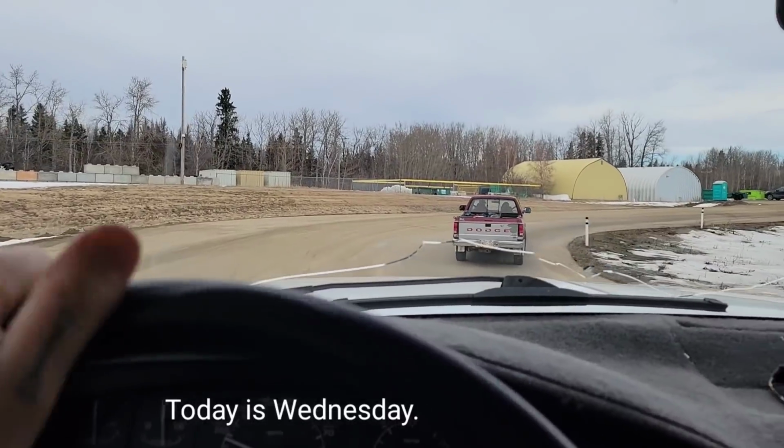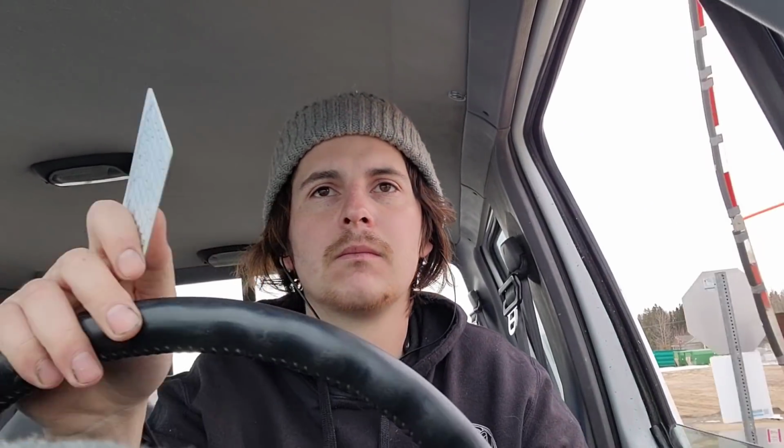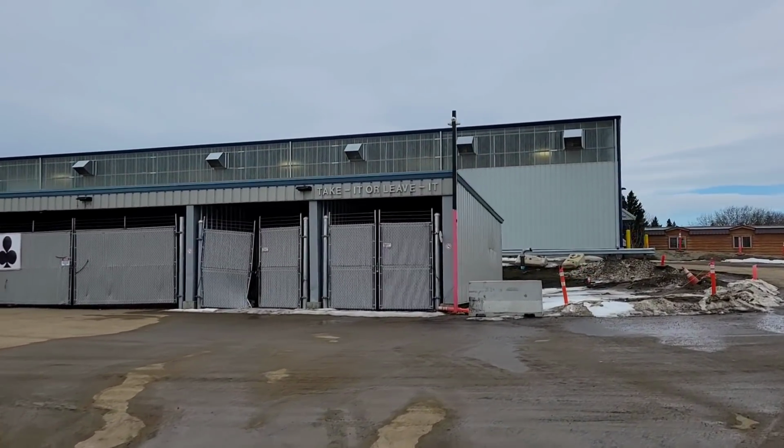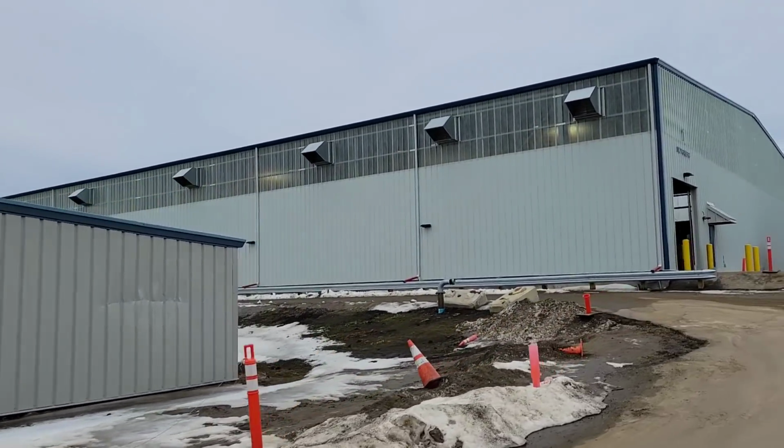The first stop is the dump. I would have done that on Monday, but they're closed on Mondays. Hello, it's just household and recycle. Thank you. The take it or leave it still isn't open. They've built a new building here, so they had to take it or leave it closed for a long time. And it's still closed even though their building is here.